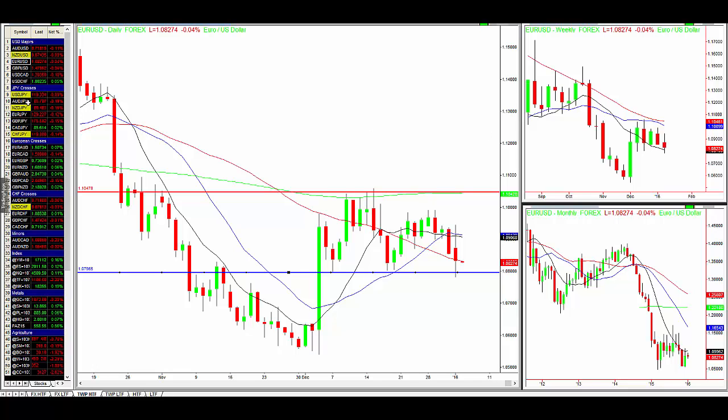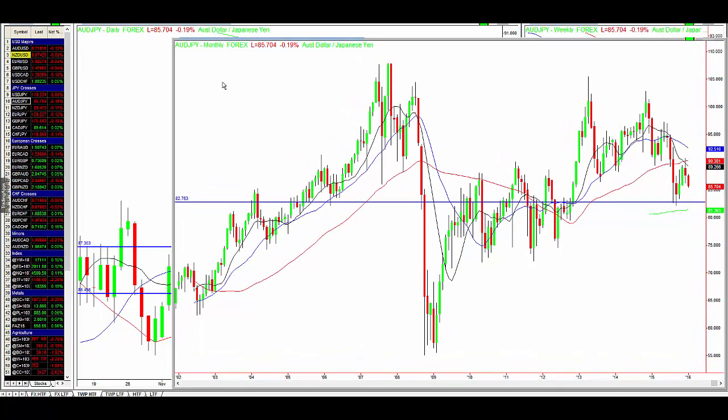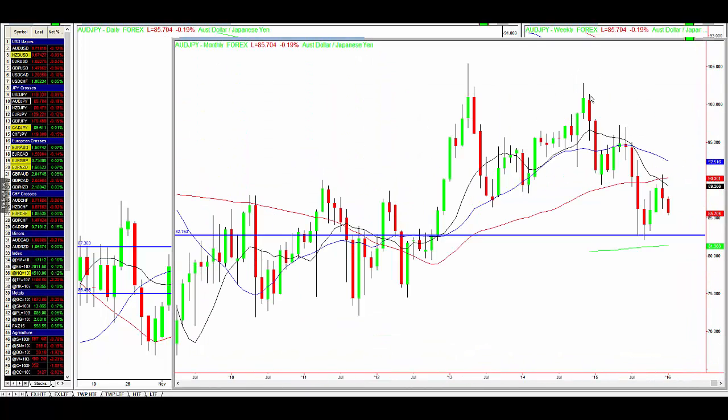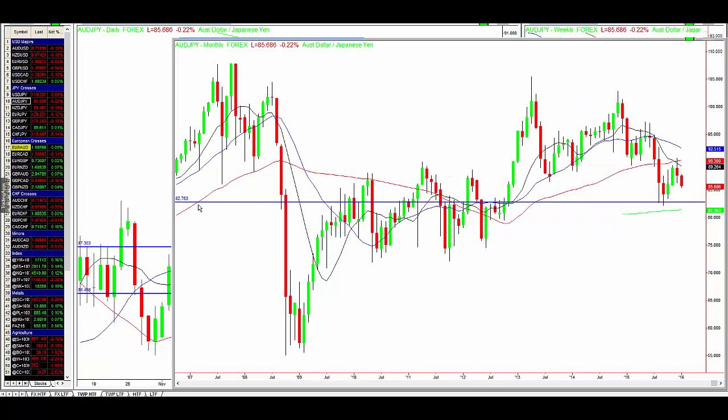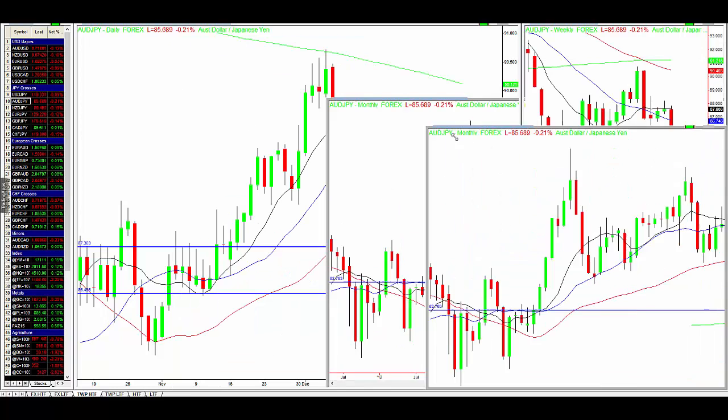Second one I'm looking at is Australian dollar against Japanese yen. This is one of the biggest sell-offs coming in yesterday. The main reason I'm looking at it is still based on the high time frame. On the monthly chart, this is a trend change perspective, lower high, lower low. So this is in a downtrend. The next support is somewhere around 83, which is the old low here. And now the price is already breaking down the low of last month. So this looks very promising, and that's why I'm looking at a short trade as well.